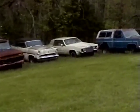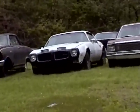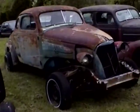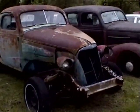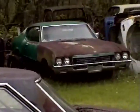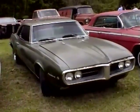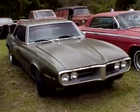That charger's hand in here. That 37 Chevy, that's what I want. That's plain Jane, all right. Yeah, that's what I like.